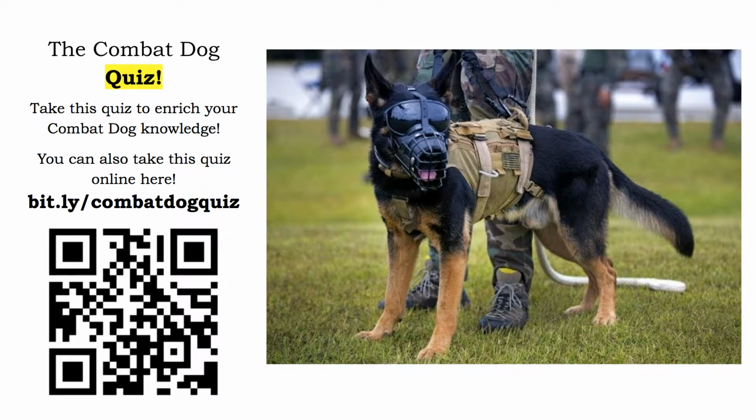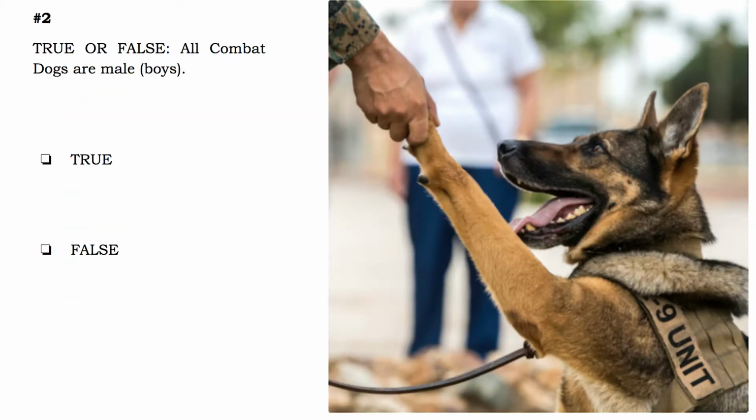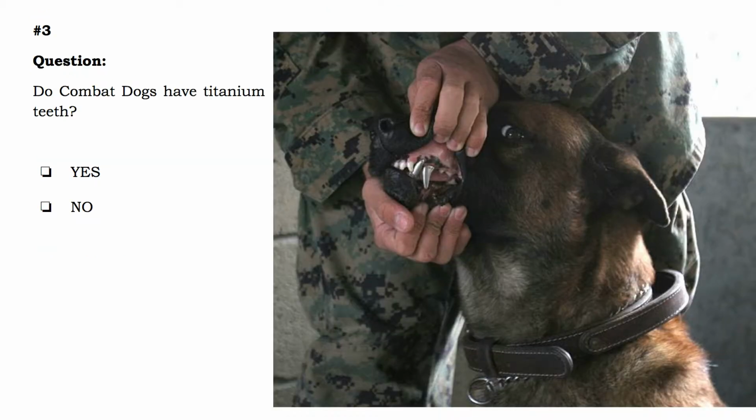Okay, let's go. Number 1, first an easy one. How many dogs are working in the U.S. military right now? Number 2, true or false? All combat dogs are male or boys. Did you write down your answer? Number 3, do combat dogs have titanium teeth? Yes or no?